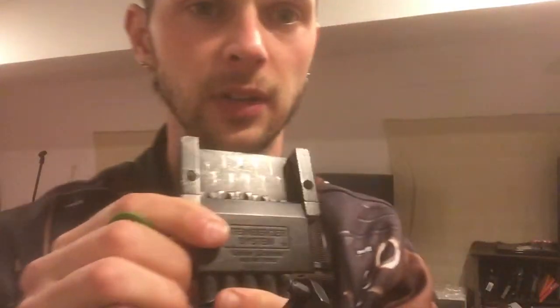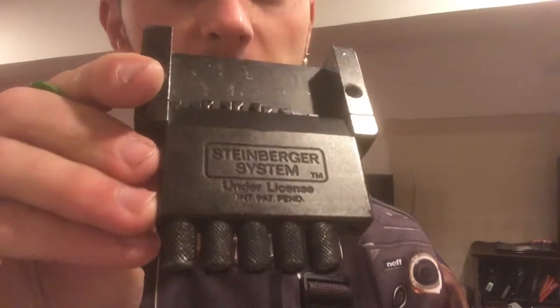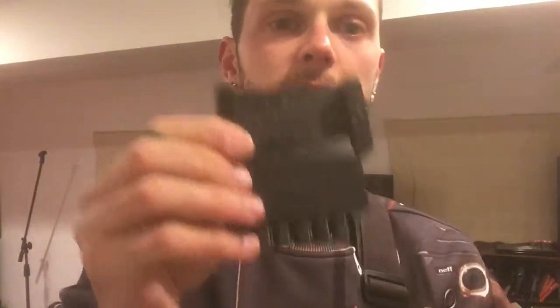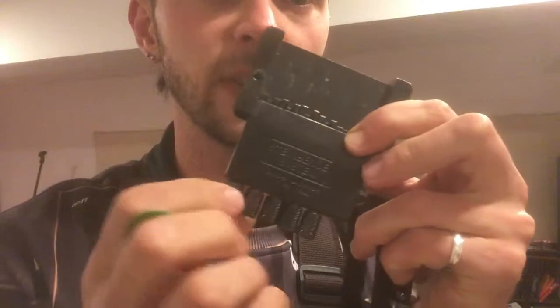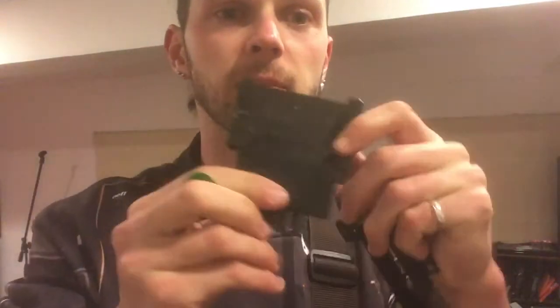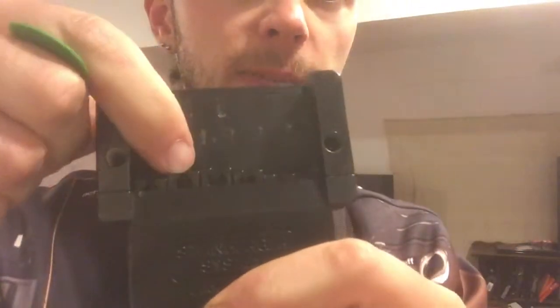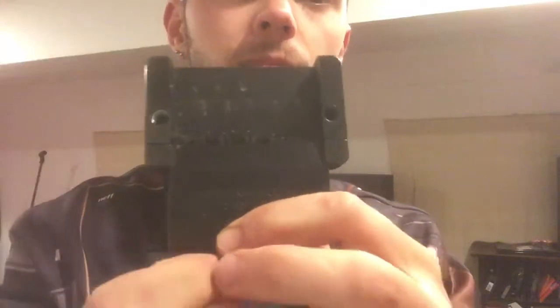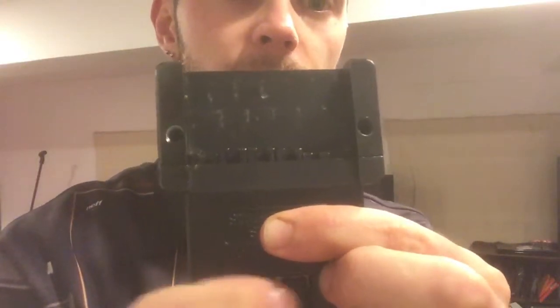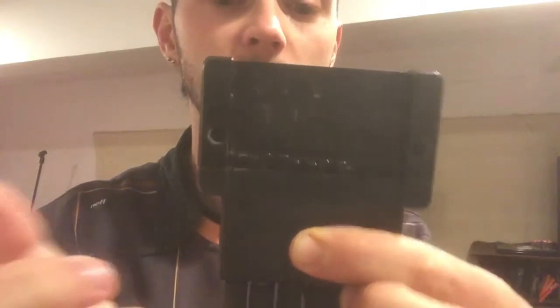Sorry, cable. Here you are, this is bits of the original bridge. It says Steinberger system, under license, patent pending, blah blah blah. You'll see in here we've got the string holding thingies. I'm not going to undo that, it's stupid, simply because in there is a spring. And these little claw thingies, you put the ball end string in there, then you tighten it up. And oh, she's disappearing. And that's how you tune it.